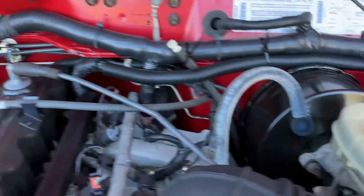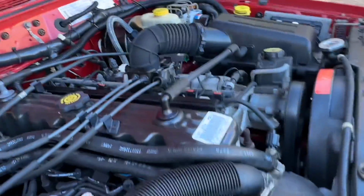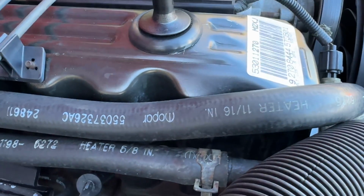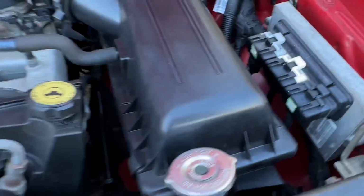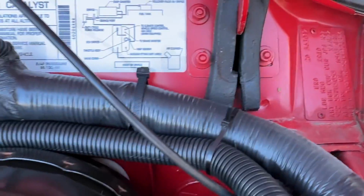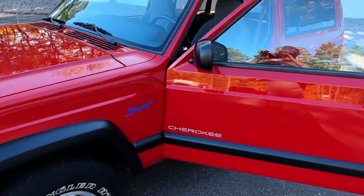ABS. Those stickers are rarely, I mean, that sticker's been there since '98. Those are rarely on there. All the hoses, Mopar hoses in great condition. Mopar ignition in great condition. As you see, they read Mopar. See the blue valve cover gasket? It's brand new. Wheel wells, great condition. You just do not find them like this anymore. Beautiful rig right here.